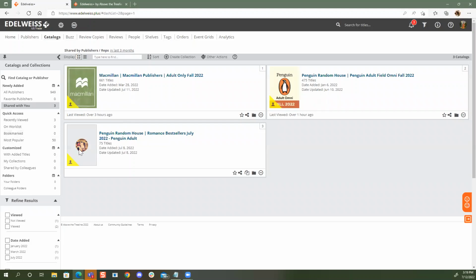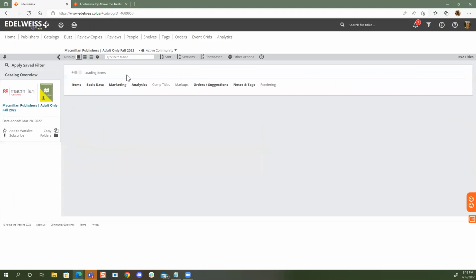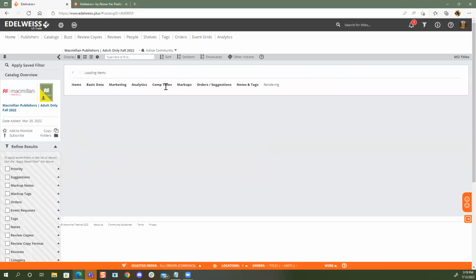So to circle back on markups, once you have a catalog or a markup that you're ready to look through or work through, you can just open it up by clicking on said markup or catalog.